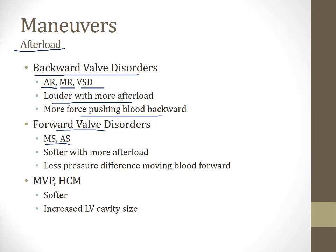Forward valve disorders are disorders like mitral stenosis and aortic stenosis. You want the normal forward flow of blood to generate these murmurs. So when you raise the afterload, these become softer because there is less pressure difference to move blood forward and more forces resisting the forward flow of blood.